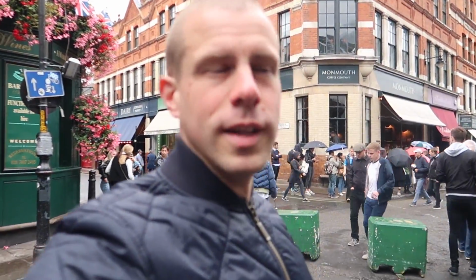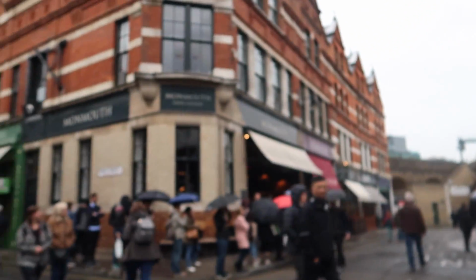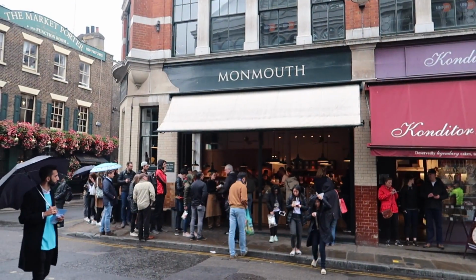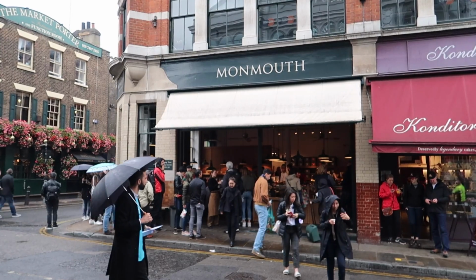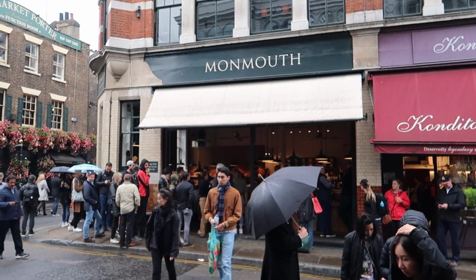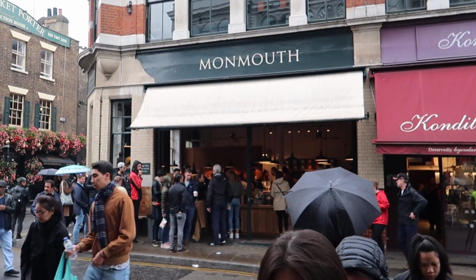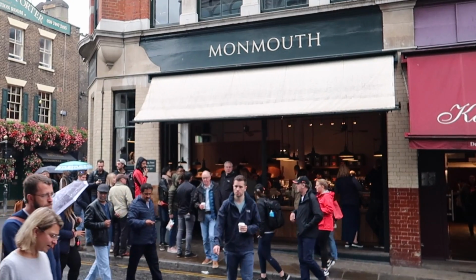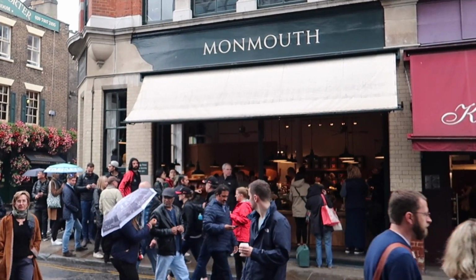No trip to the market is complete without a trip to Monmouth Coffee. Let's get in line and get a coffee. Monmouth Coffee was founded in 1978 on Monmouth Street in Covent Garden, where they used to also roast the beans in the basement. They later opened this store and cafe, and it's become a bit of a Borough Market institution. Monmouth Coffee do one thing very well: source and roast coffee beans.